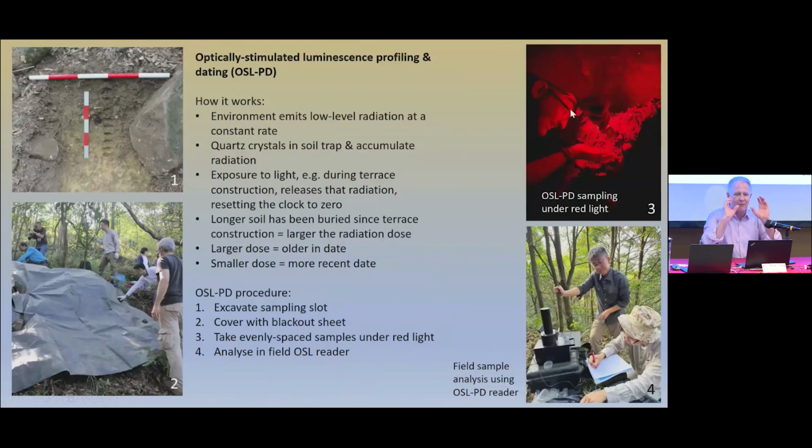The red light preserves the luminescence signal. If we used white light, it would bleach the signal and we would lose the dating evidence. So this is collected under red light. He cleans down the surface, takes a column of regularly spaced small samples in a plastic petri dish. And they then go inside a black bin sack to keep them safe from light.